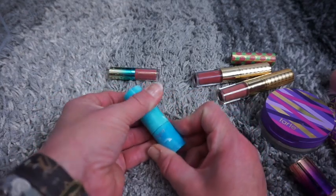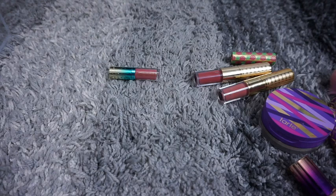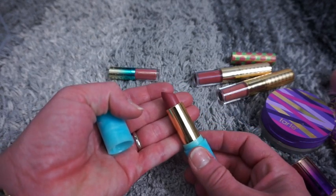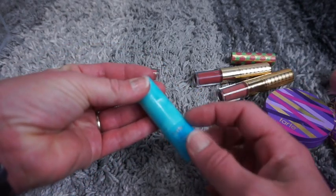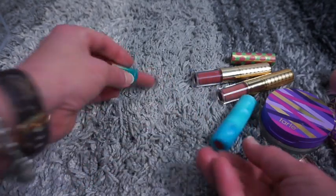Then this one right here is their, what is this called? Hang on, I'll read it. It's hard to see. This is their Color Splash. So these are their Color Splash lipsticks. These are nice. These are hydrating as well. I love their packaging. The packaging is really pretty. Kind of looks like blue marble, so it's nice. But these are very hydrating. They're not super long lasting, but they're lasting enough for me and my lips.